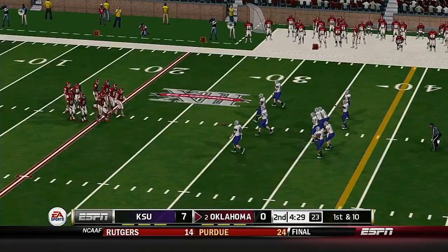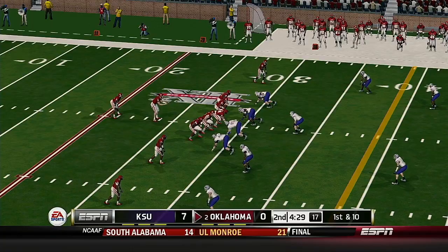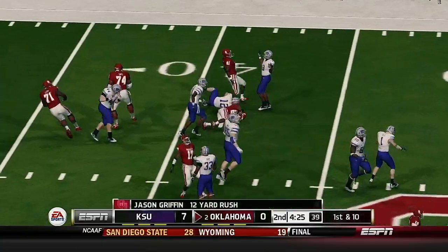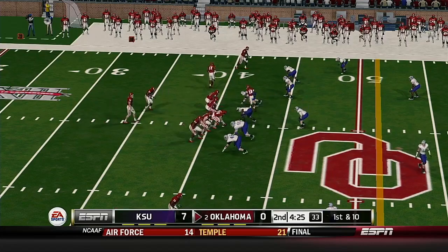Momentum swings have been fairly even. And with so little separation, this game can be drastically changed on just one or two plays. He gets to about the 41-yard line. Did you see how much space there was for that tailback up front? He better be thanking his offensive lineman for that.